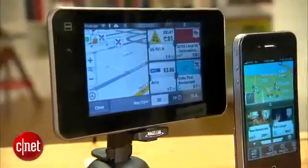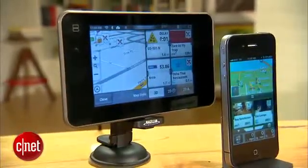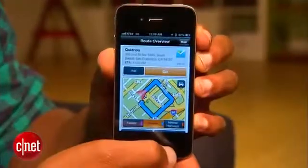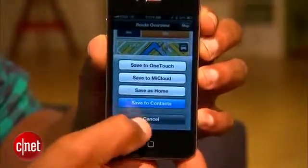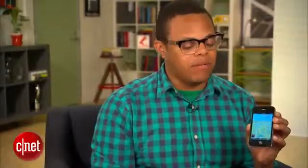But if you have a web-connected iPhone in your pocket, you can also use that. Here we've got the Magellan SmartGPS app running on an Apple iPhone. This is an early alpha version that should be pretty indicative of what you'll expect when the app actually hits the market this summer. It does give you a little bit of interesting live data, so if a traffic jam develops while you're on the road, you got your data coverage right here.